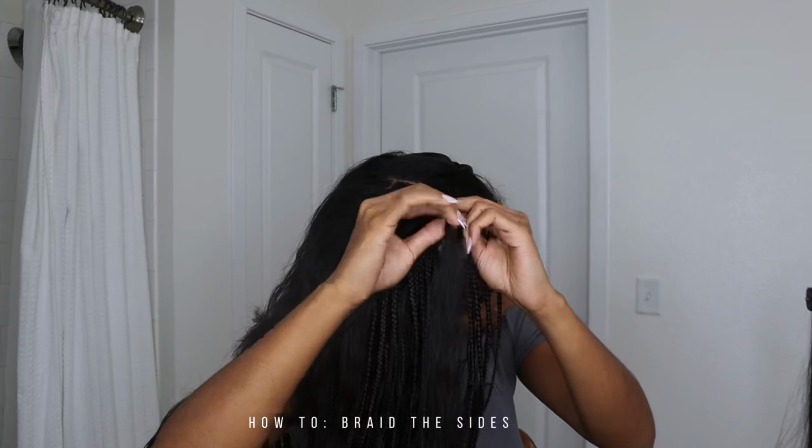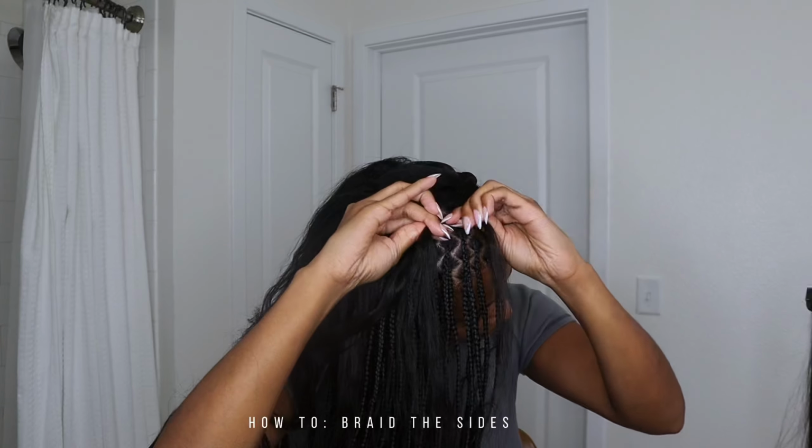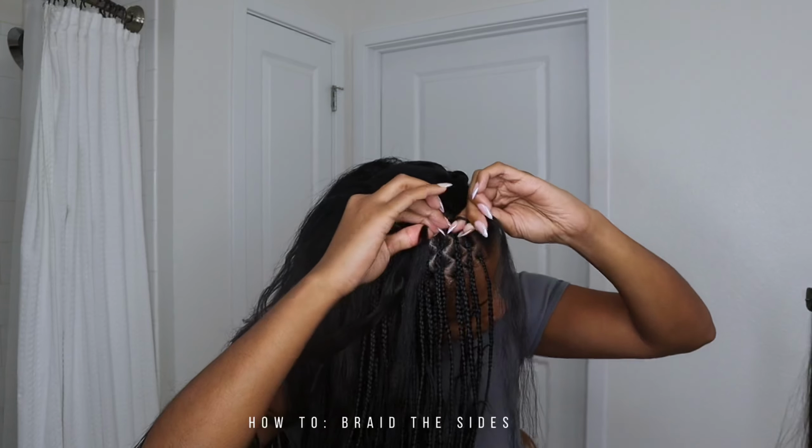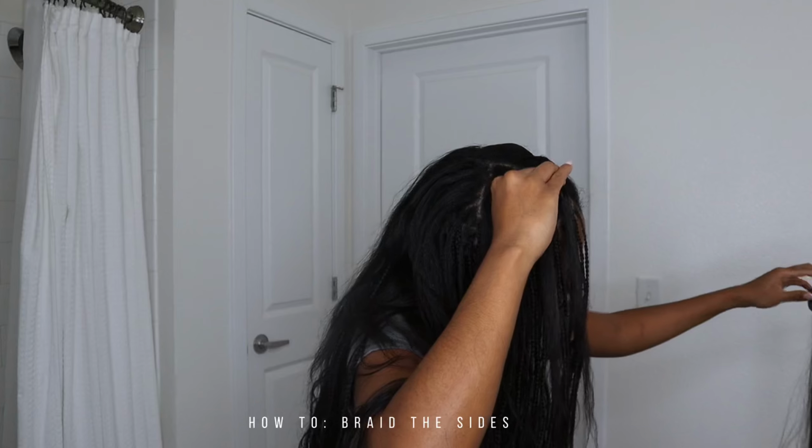So braiding the sides is definitely more difficult, but this is where consistency is going to come in. If your method is shaky, just make sure you add the hair in the same way each time until it gets better. I'm telling you, if it's consistent, no one will care.